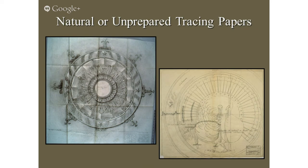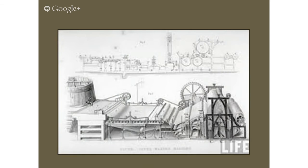The earliest American reference to an unprepared or natural tracing paper for drafting that I've found is in a trade catalog of 1879. But it's very clear that these papers are the descendants of the banknote papers we saw early in the 19th century, which continued to be made and listed for tracing purposes in catalogs through the 19th and into the 20th century. Unlike the prepared papers we looked at, these natural papers were made in one continuous process by the paper maker, and they tended to be the least expensive of the options available.